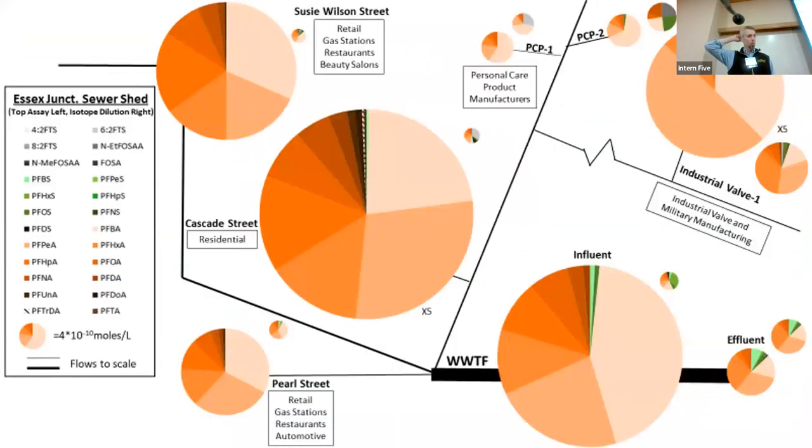So here's what I was gonna point out. See that times five there on that big one. So this is the exact same figure from before, only, you know, different communities. So again, the smaller circles are gonna be the regular isotope dilution method, and the top assay is gonna be the big pie. So look at the effluents, right?